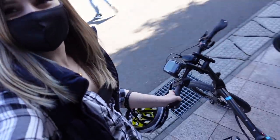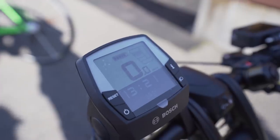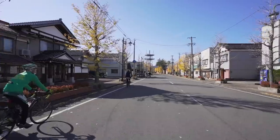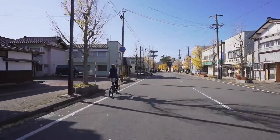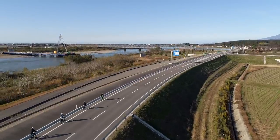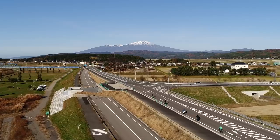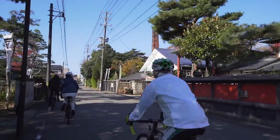Best part, we're picking up our bikes. These are electric bikes that we're using today. I absolutely love these. If you get tired riding throughout the day, you just turn the electric boost on and it's super easy. Honestly, joining a cycling trip for the day is not only the perfect way to experience the Japanese countryside, it's also a really great way to meet new people and make some new friends.